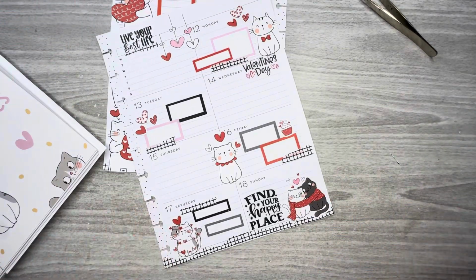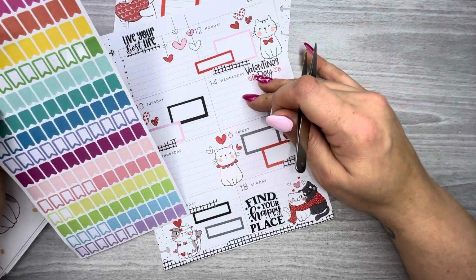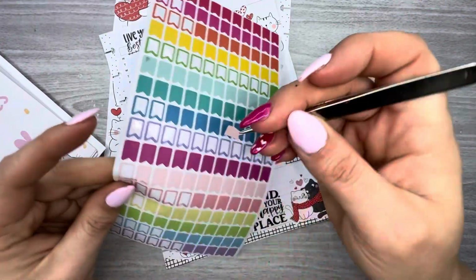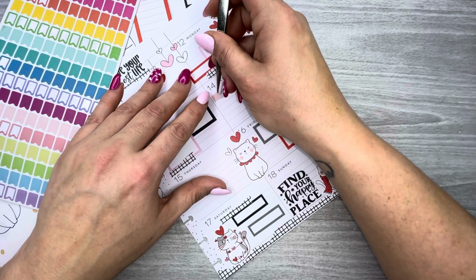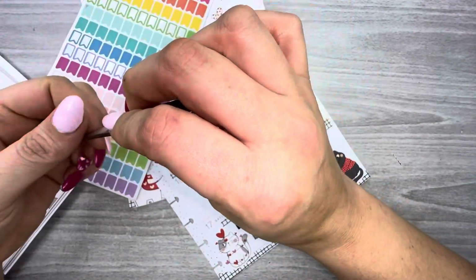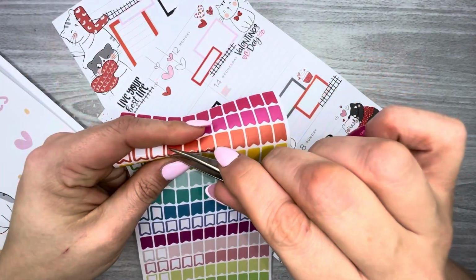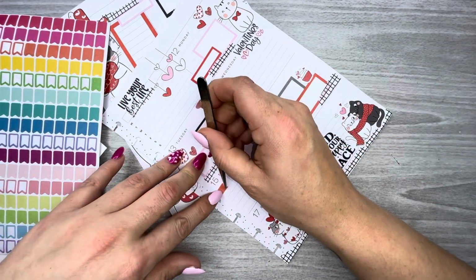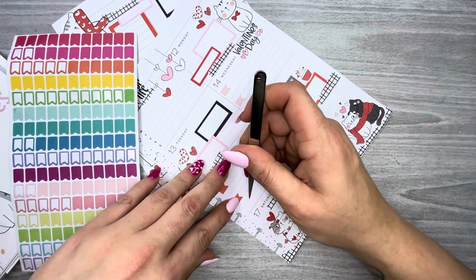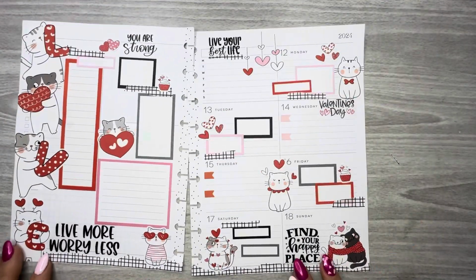All right, bullet points. I'm going to use these flags. This pink is like a whole different color of pink. Oh well, I'm using it. And then we got this red, which is a different color of red also. Okay. So, I think that's it.